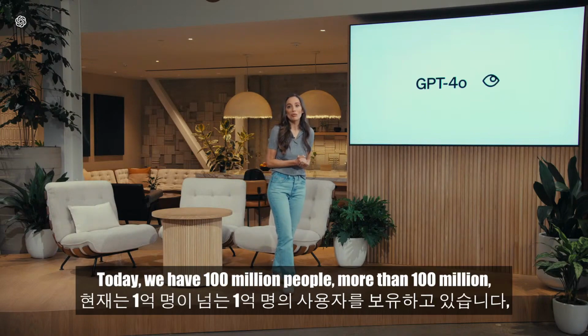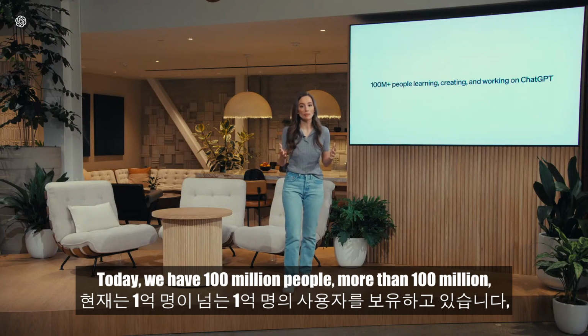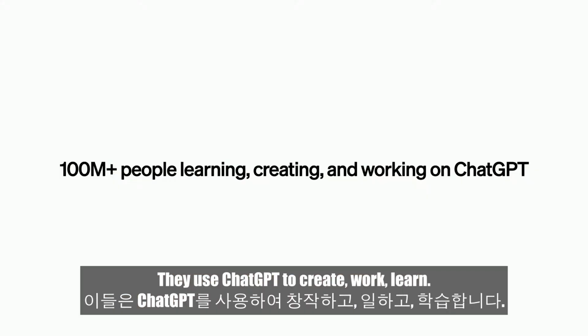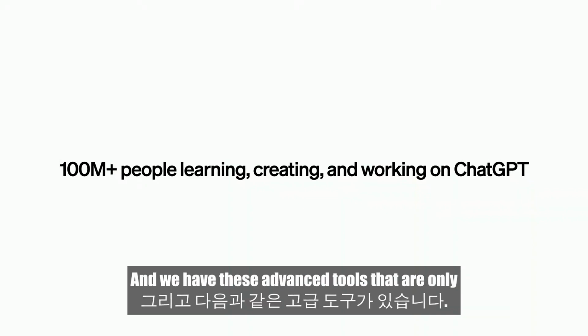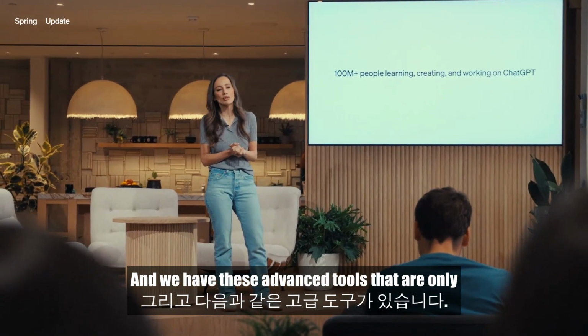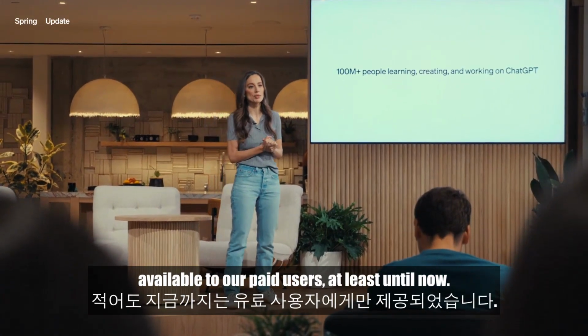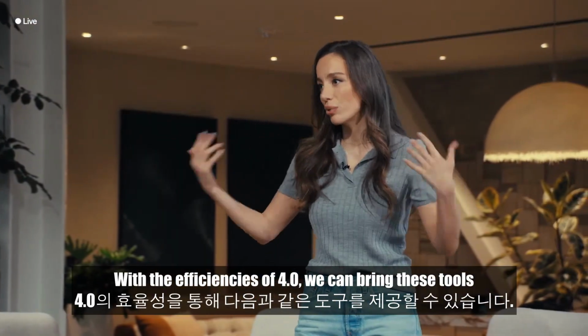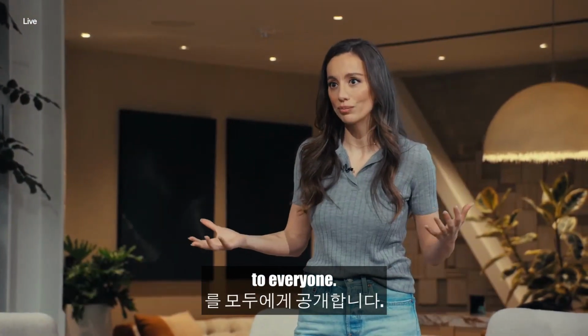Today, we have more than 100 million people who use ChatGPT to create, work, learn. And we have these advanced tools that are only available to our paid users, at least until now. With the efficiencies of 4o, we can bring these tools to everyone.